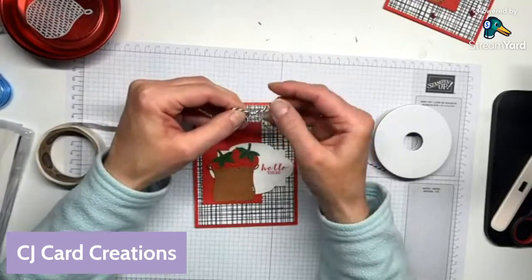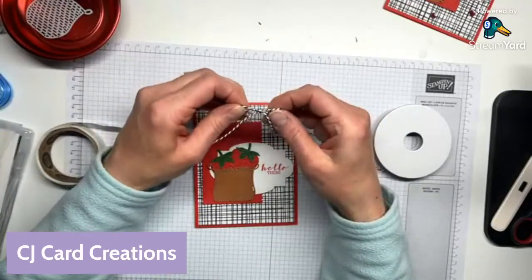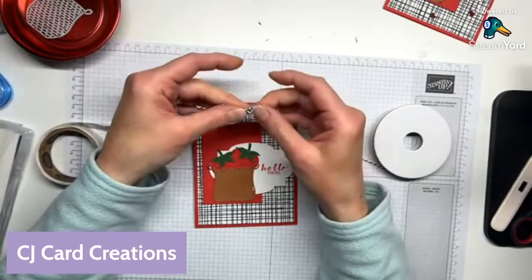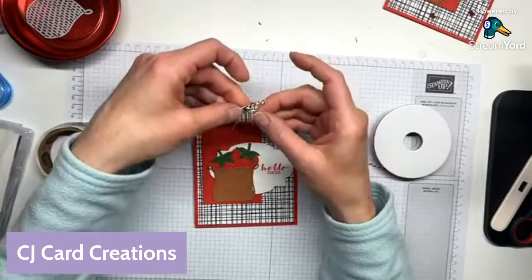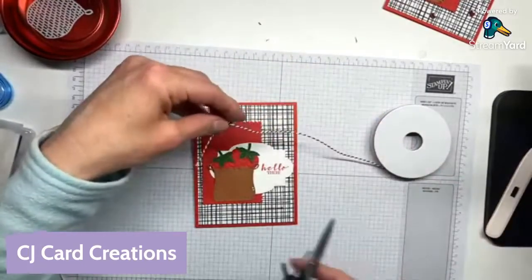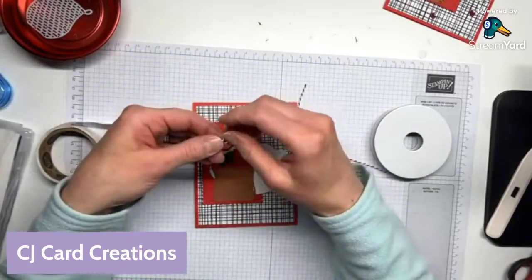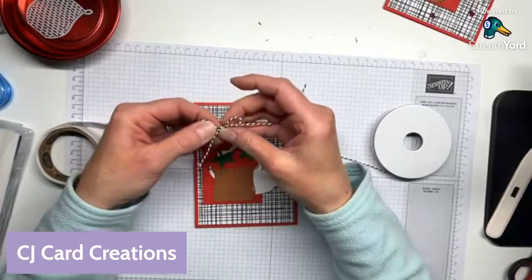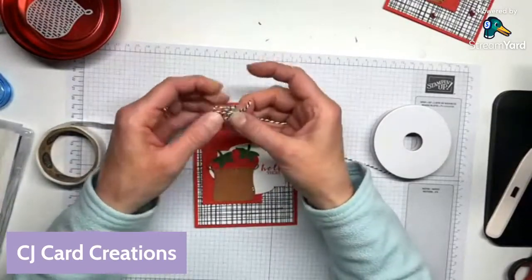So I'm just tying a little bow here, and once I'm happy that the loops are equal, I'll snip it off the spool and we will be ready to stick that right there. Now I don't love how that is lying, so I'm just going to fiddle with it a little bit more.